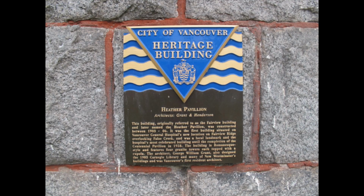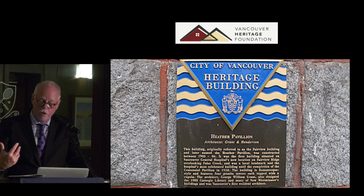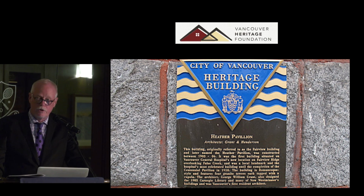And because of the designation, we're able to talk to the consultants about their obligations to this designation and what that means, and how to achieve a respectful upgrade of the building, and to actually find ways to incorporate it in an appropriate way within what is going to be a pretty dense redevelopment of the site.